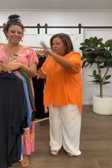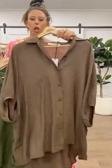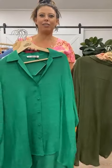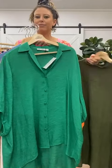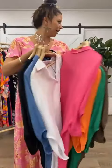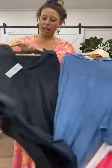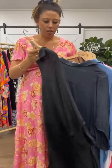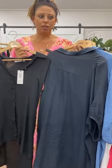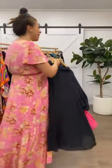Thanks. And these colours are just amazing. So happy. I'll leave the colours with you. Thanks, Janelle, for looking so beautiful. So we've got chocolate, khaki. Stephen always tells me that I say khaki wrong. Green. Nailed it. Orange, pink, hot pink, white, blue, slate, black, navy, black.